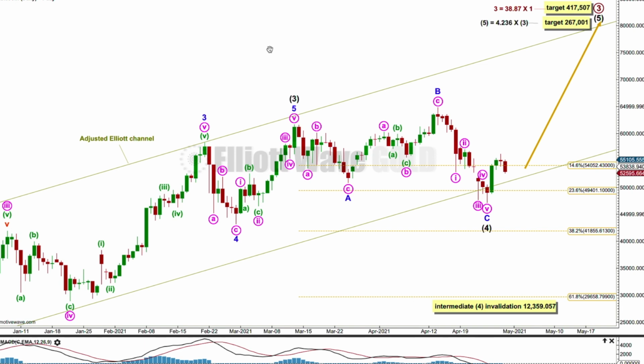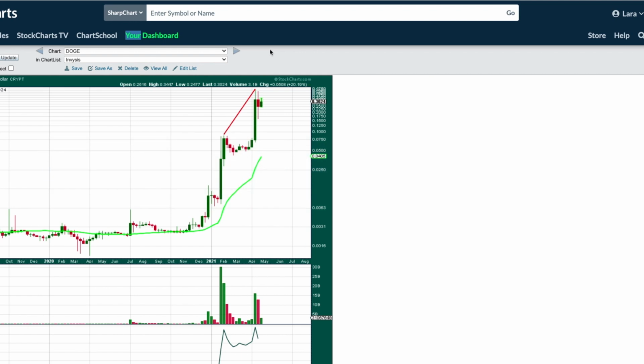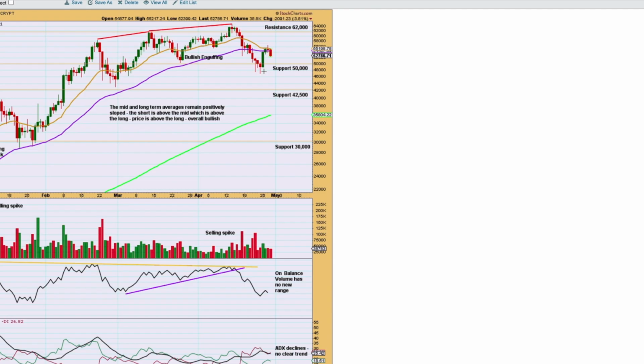Okay, so I think Bitcoin's found a low. What about classic technical analysis? Does this support the view? Okay, here is Bitcoin on a daily candlestick chart. Let's look at some classic technical analysis.